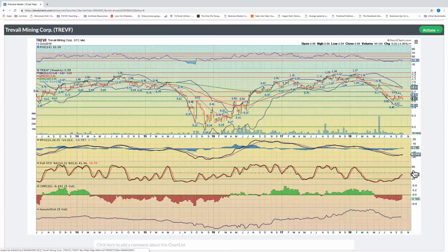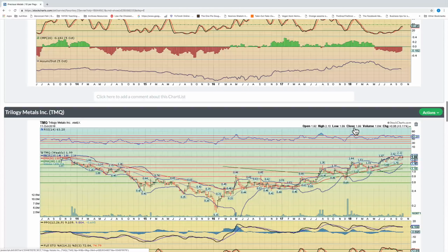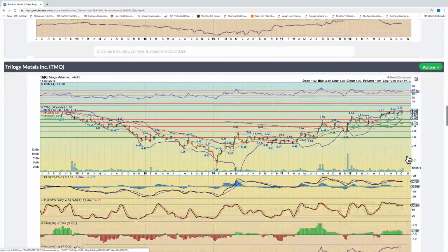What else we have? Treveli Mining is consolidating here, building positive momentum. This is where you want to be buying. As a bottom picker, you've got PPO above 0. This can really rally strong in a metals rebound. Trilogy Metals, this one's really looking great. It's just higher highs. It's consolidating above the 61 level of RSI. Very positive. This above $2 is a very strong buy.